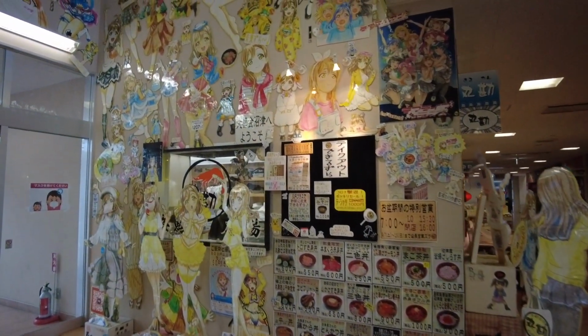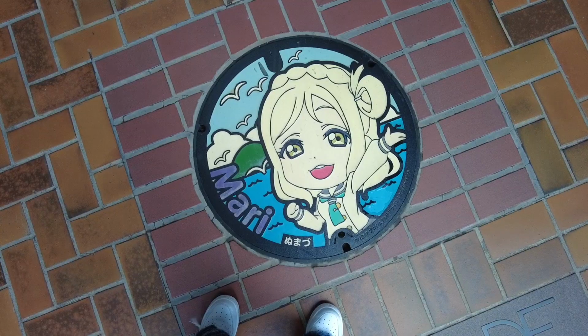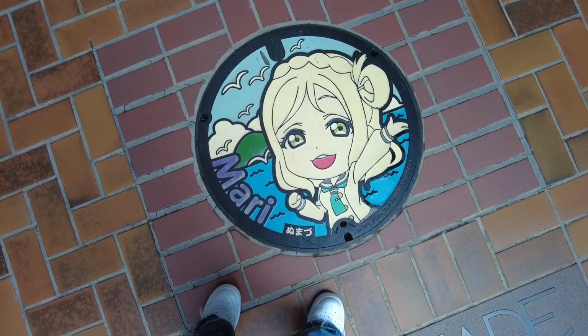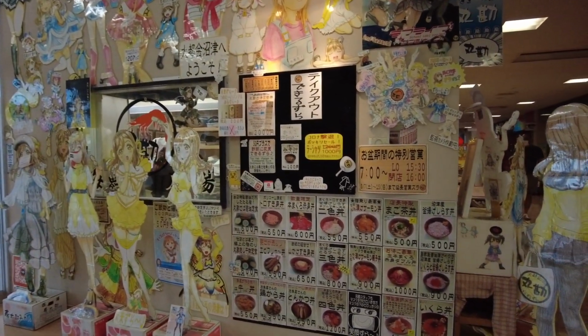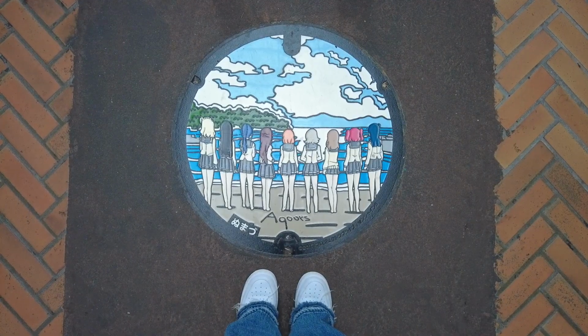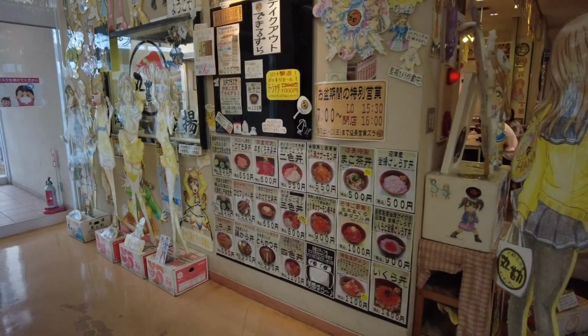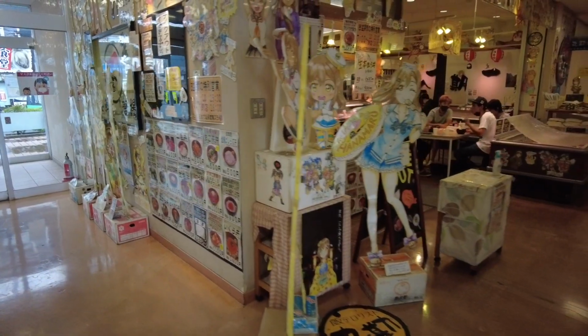I'm not the biggest fan of anime, but Numazu is well known for being one of the settings of an anime called Love Live or Live Love. Live Love. So a lot of people actually do some sort of pilgrimage to Numazu because a lot of the places in Numazu were used in scenes in this anime.